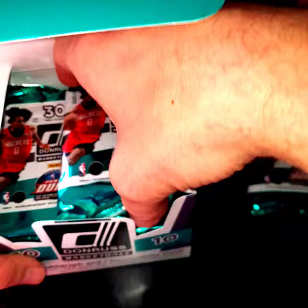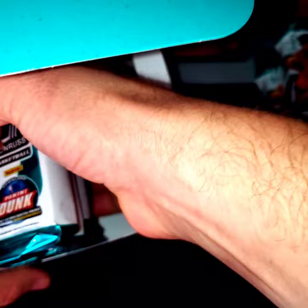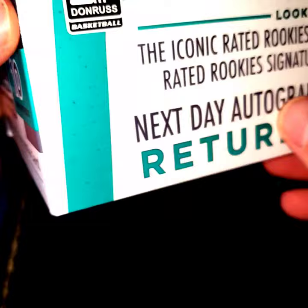Should be 10. Just 2, 3, 4, 5 more makes 10. Keep this box. I like keeping the boxes. Pretty sweet. All right, hopefully we can get a next day autograph.